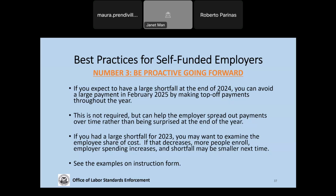If you have a large shortfall for 2023, you may want to examine the employee share of costs. If that decreases, more people will enroll and employer spending increases, and the shortfall may be smaller next time. You can see the examples on our instruction form available on our webpage.